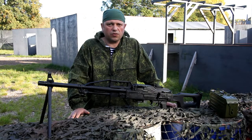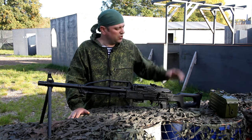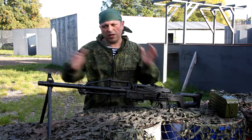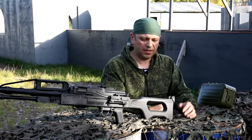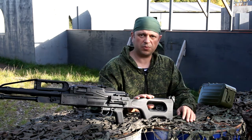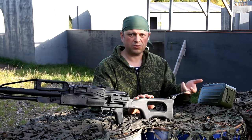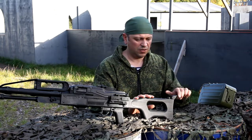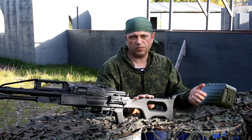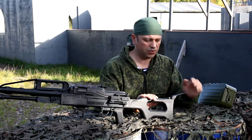Now let's take a closer look at the details, and I would like to split it in three parts: the stock, the body, and the front sight. The stock, as I said, is made of ABS plastic, and it has several elements on it. The shoulder support, which you might use when you are shooting from the bipod.